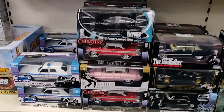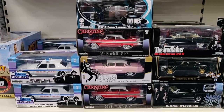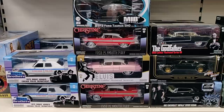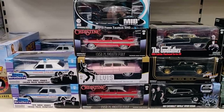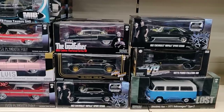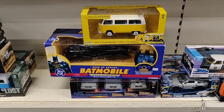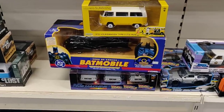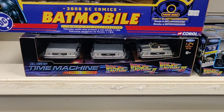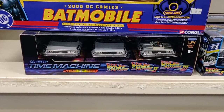Okay, let's go over here. We got Christine, and I believe Auto World is also coming with a new Plymouth Fury Christine version. The one that's on fire, or that's burned out. I'm not sure, but I also did a pre-order for that one. Hey, we got the Time Machines next together in one box. That is a cool set, isn't it? 1:24, all diecast.